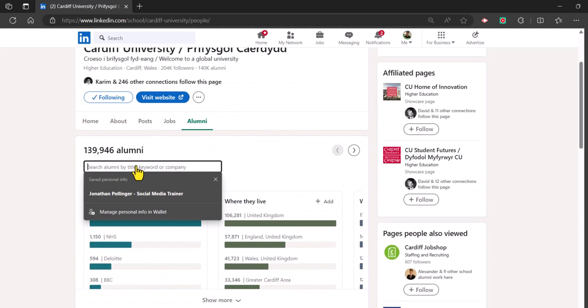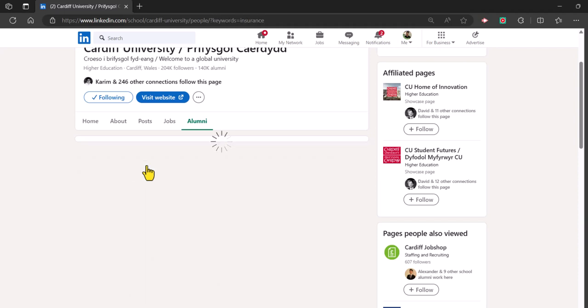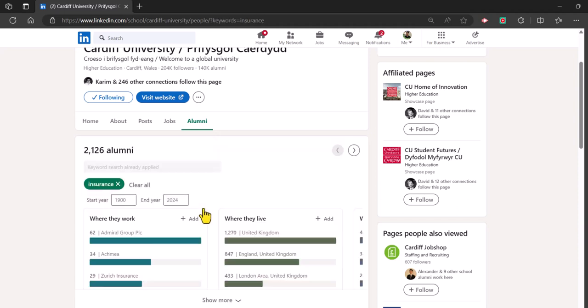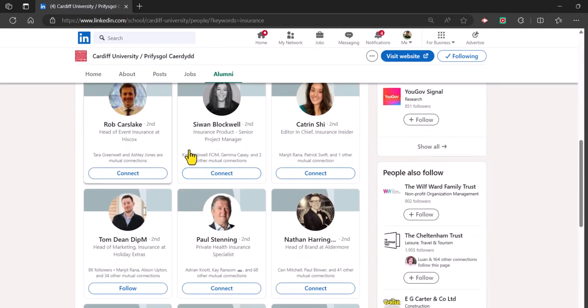So we could type in accounting or financial services, or let's put in insurance. So just going to key in insurance here and get some results up. These people are connected with insurance, as you can see in all these cases here. At the top row, these people have the word insurance in their job title. So if you wanted to connect with any of them, LinkedIn are making this really easy by providing the connect button here. And it's a handy way of getting in touch with them.